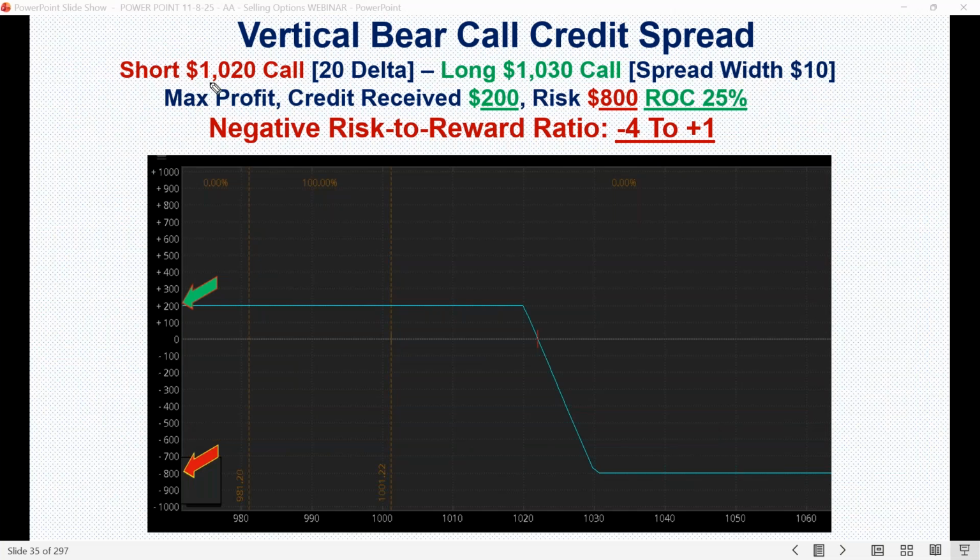So if you're short this short strike right here, you're short a call right there. That's the 120 strike, and we're going to say it has a delta of plus 20. Then to hedge it, in order to not be naked short, so if the market goes straight up you've got a lot of risk, we're going to buy a call above it, and this would be the 1030 strike. So we've got the 1020 to 1030, and that's your credit spread.